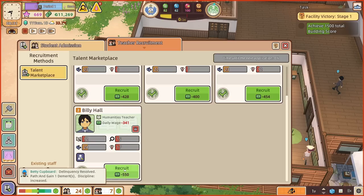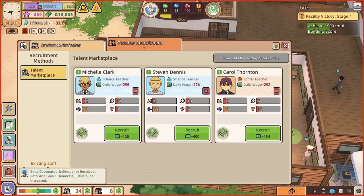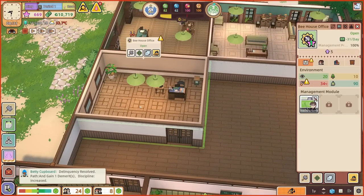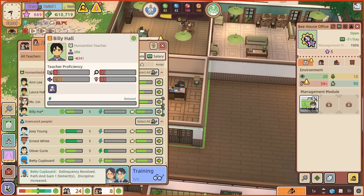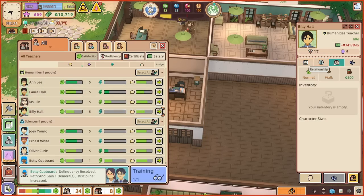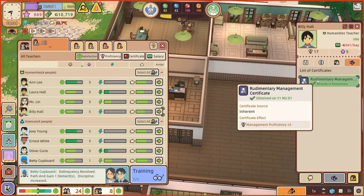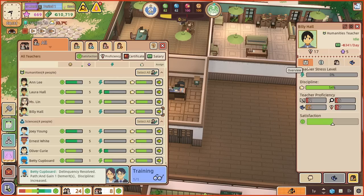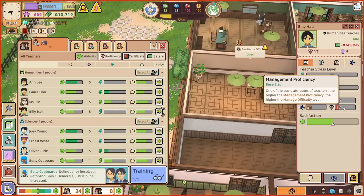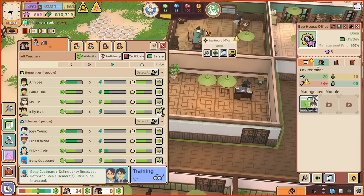I think we get Billy Hall. Oh, hang on, though. Billy Hall's got the skill thingamajig he needs. Hang on, where are we? Going to Billy Hall, where are we? He's got that rudimentary management certificate. So, okay, how good are you at management? 17. Okay, you're quite good at research, but also you're very good at managing. I think you can go and work in here.